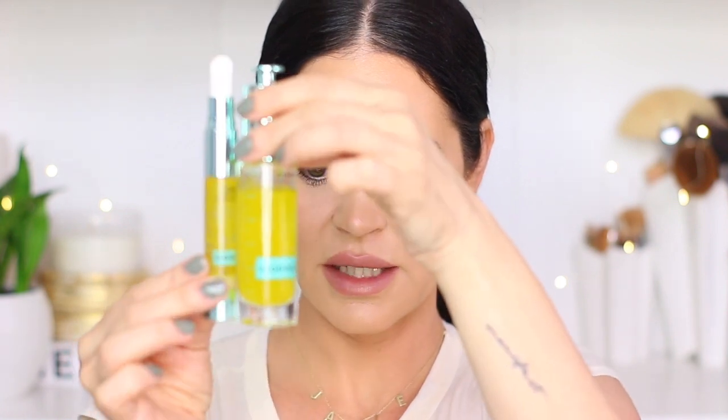Oh, by the way, they do make a Genius liquid collagen for your lips. I think it's the exact same product. It looks exactly the same. It's just in a lip applicator, which is pretty cool. So where was I? Okay, so moisturizer.